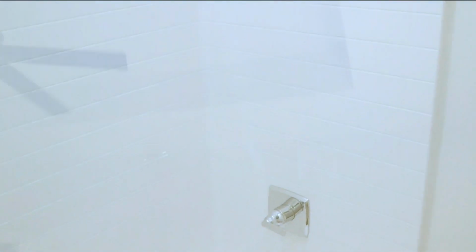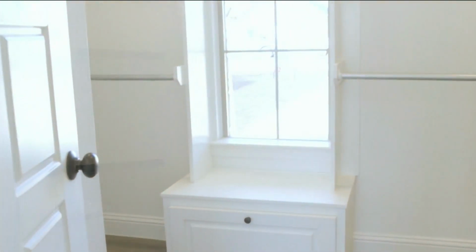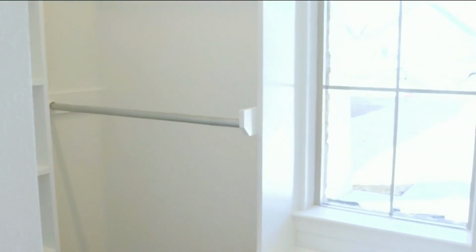The two isolated bedrooms share a spacious bathroom with double vanity. The isolated master bedroom features a tiered ceiling, a large master bathroom with separate tub and shower, and a spacious master closet with a window.